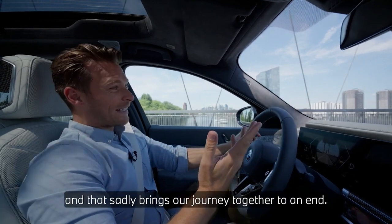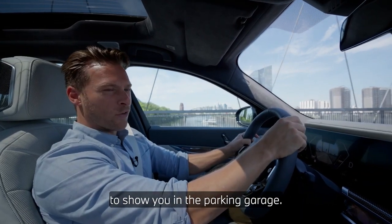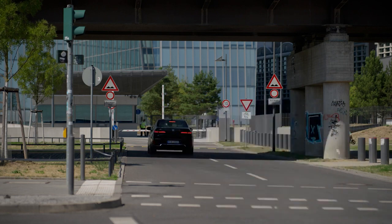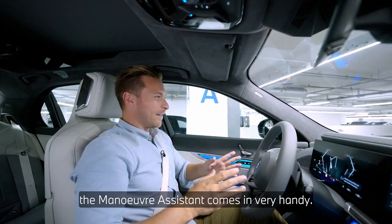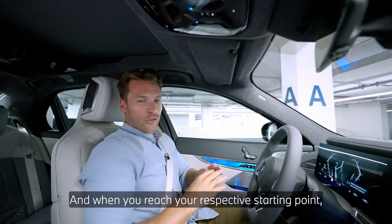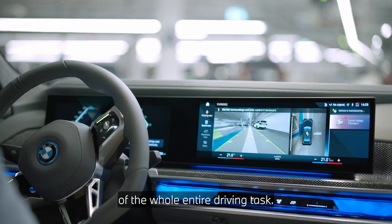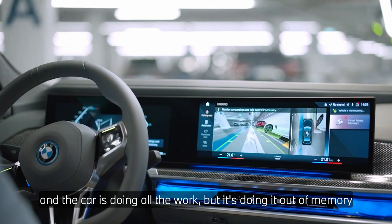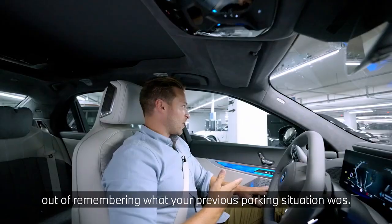I've reached Frankfurt, and that sadly brings our journey together to an end. But before I go, there's one last thing to show you in the parking garage. When you've got your own fixed spot in your own parking garage, the maneuver assistant comes in very handy. The function can save up to 10 maneuvers at different locations, and when you reach your respective starting point, the maneuvering assistant takes control of the whole entire driving task. So you don't use your hands, you don't use your feet, and the car is doing all the work, but it's doing it out of memory, out of remembering what your previous parking situation was.